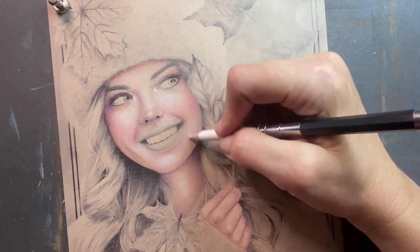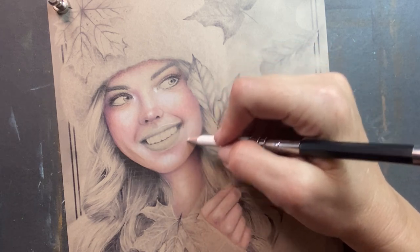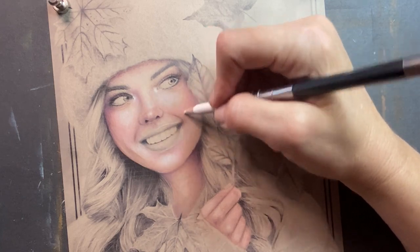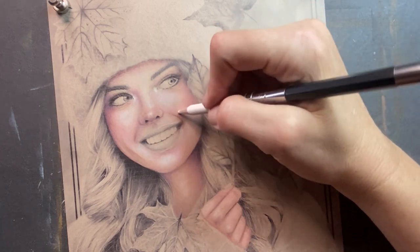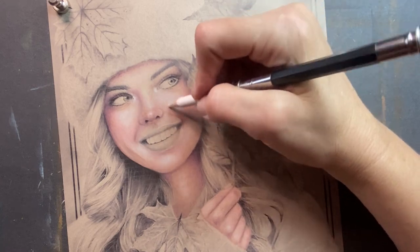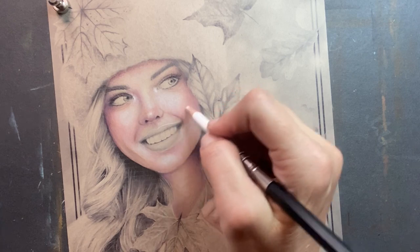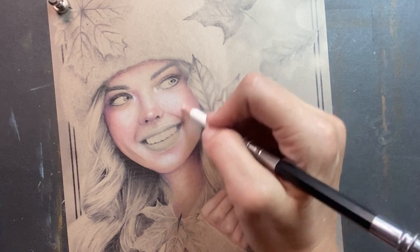But there's certain areas where I'm going to use lighter pressure, and certain areas where I'm going to make my pressure a little bit heavier. So I'm doing light pressure now. I'm just kind of blending and adding pigment. I don't want to say wax, but I want more layers of the pencil down.